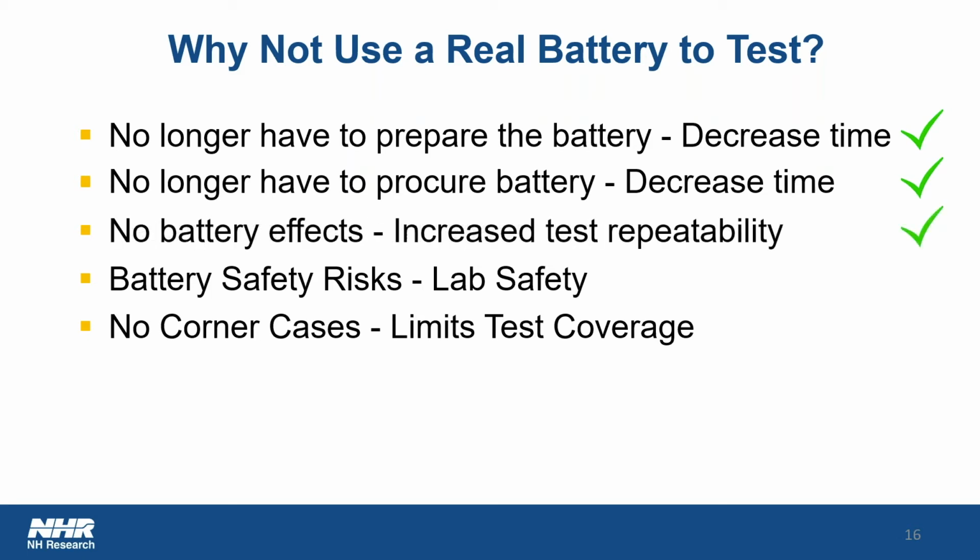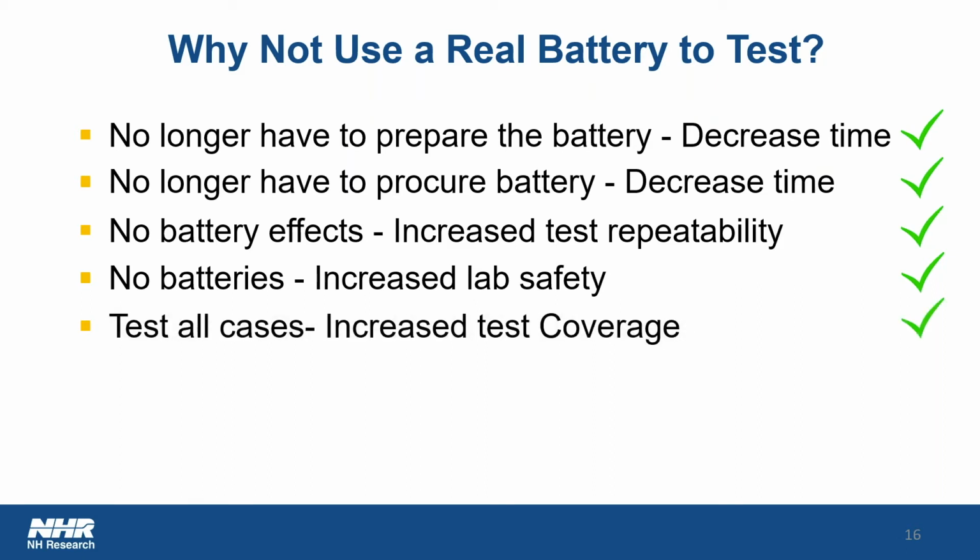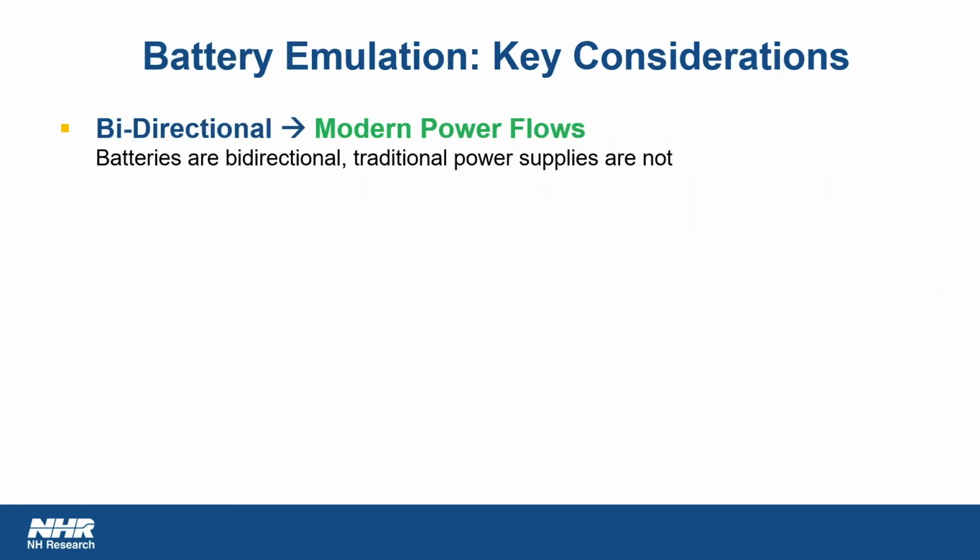A battery emulator will have the same results time and time again. A battery emulator has many built-in safety features, along with the fact that it is not full of chemicals that can potentially catch on fire. And a battery emulator can properly test all corner cases to include overcharging and discharging. So as discussed earlier, there are some key considerations to be made when choosing a battery emulator.